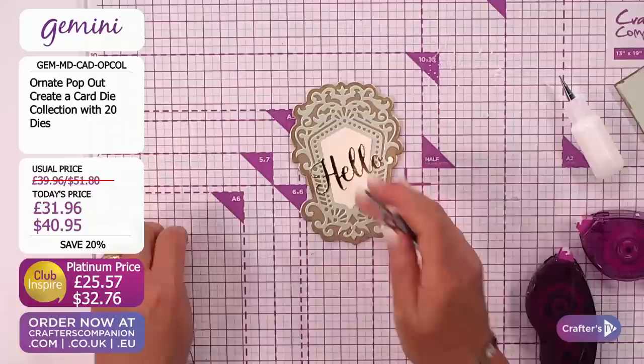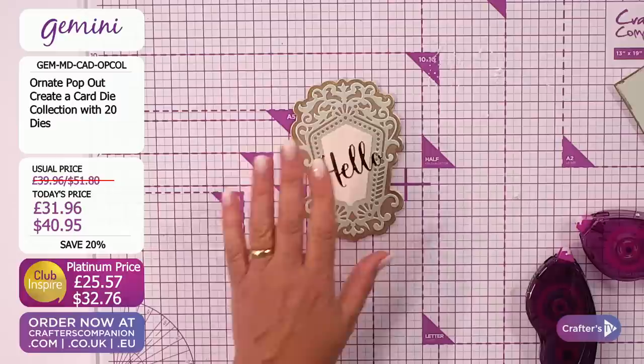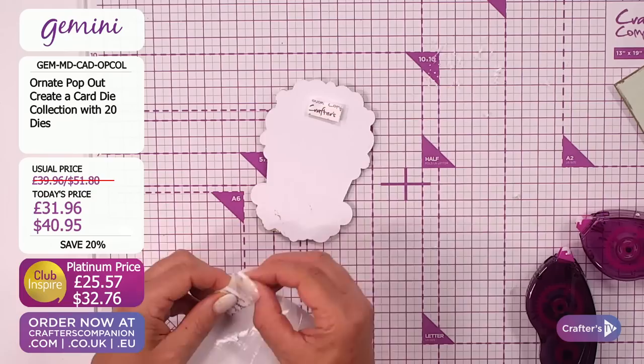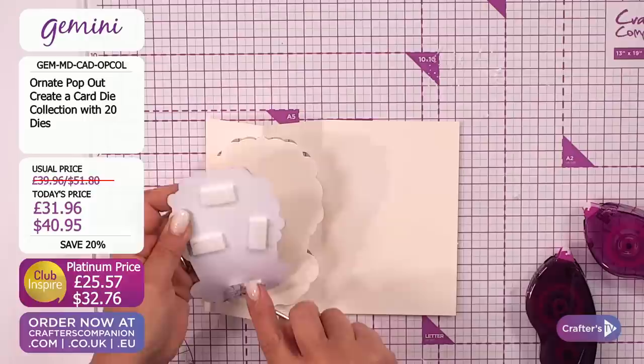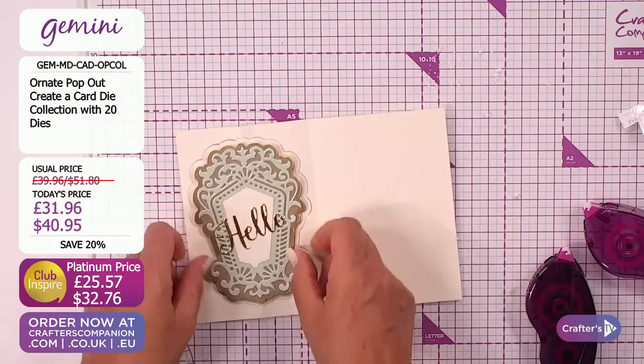And once we've done that, we're going to take that, and I've got some foam pads, and I'm just going to turn that over. And I'm just going to pop some foam pads on the back. There we go. One there, all the way round. And then I've got my element that we cut out. And then, here we go. Take off those foam pads. This is nearly done. So this is so close to being done on there. Pop that on there. A little bit of elevation, looks lovely.